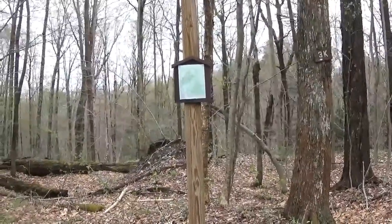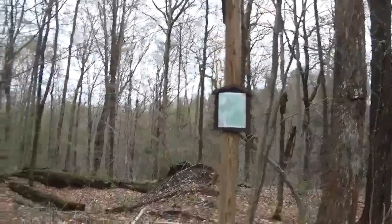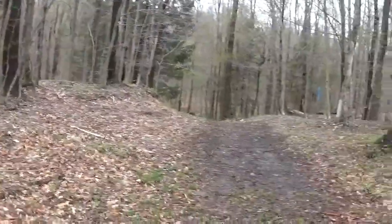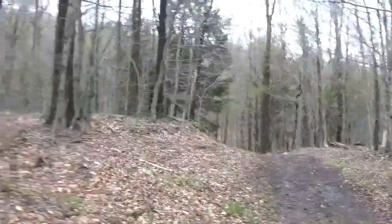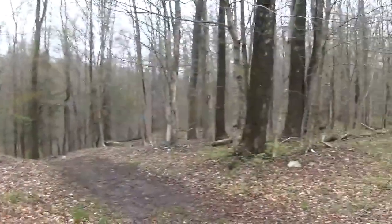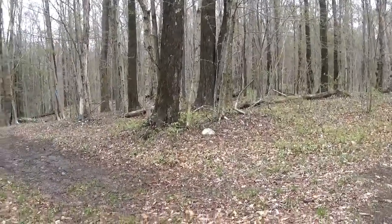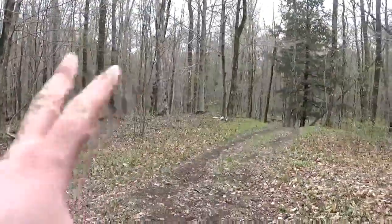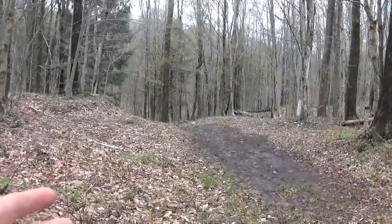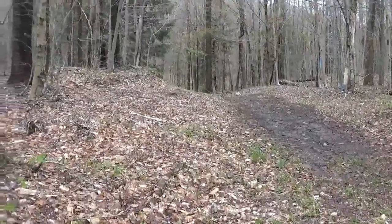Continuing on Winona Way. My last shoot went on Winona Way to Frank's Fancy, and we got off at Frank's Fancy to check out the Odo's Ridge. So we've not seen the Frank's Fancy yet, but we're back on Winona Way to continue on the road.